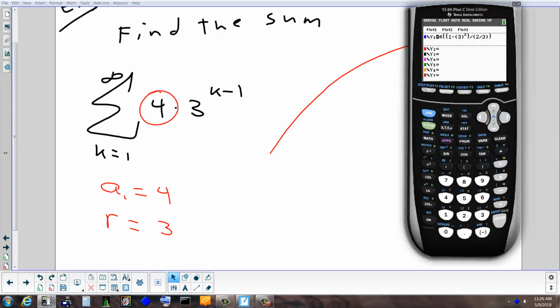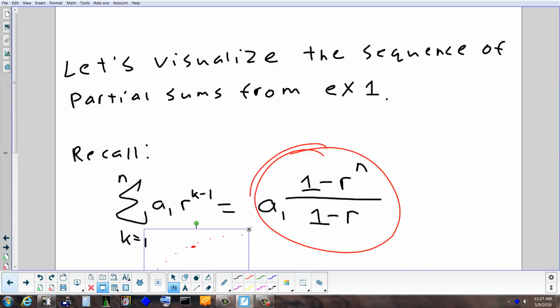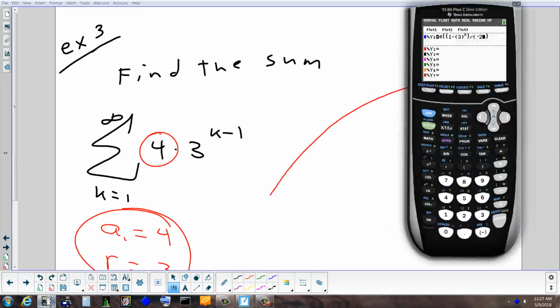So it's 1 minus r to the power, all divided by 1 minus r. 1 minus 3 is negative 2. Right? Again, I don't need parentheses around the negative 2. It's not going to hurt to leave them there. Since they were there, I just left them. So, any questions on how I just plugged those numbers into that formula? Okay, so let's graph it and see what happens. In fact, before we even graph it, let's just look at the table.